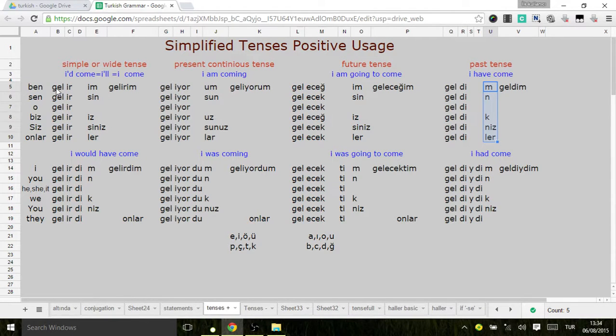For example, you will take the verb to come: gelirim, gelirsin, gelir, geliriz, gelirsiniz, gelirler. You're gonna write it. Then geliyorum, geliyorsun, geliyor, geliyoruz, geliyorsunuz, geliyorlar. You have to write it. If you don't write, you'll never get there. Geleceğim, geleceksin, gelecek, geleceğiz, geleceksiniz, gelecekler. You have to write.